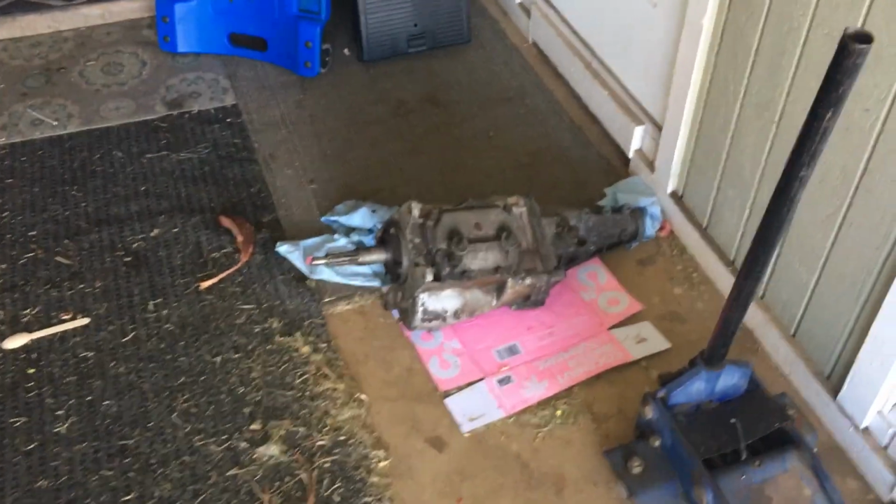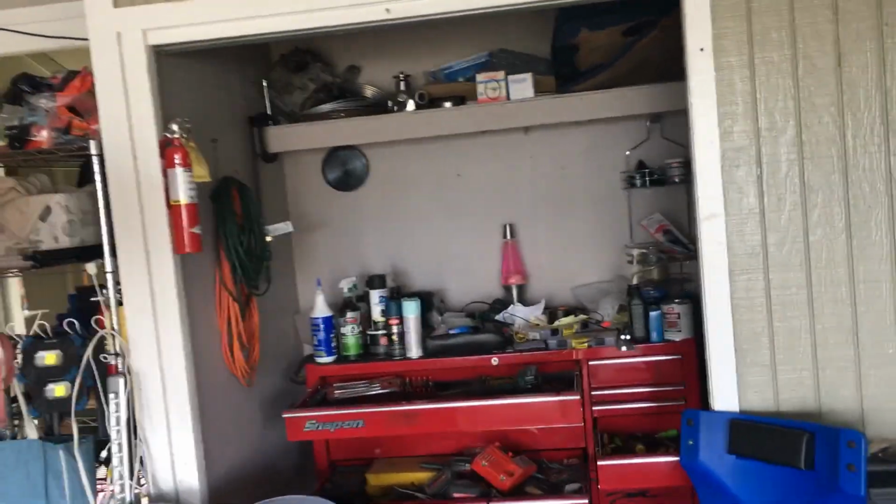Yes, that's a lava lamp. I gotta turn it on. I'm outside in the garage. Why am I filming on the phone? Good question. Okay, it's on.